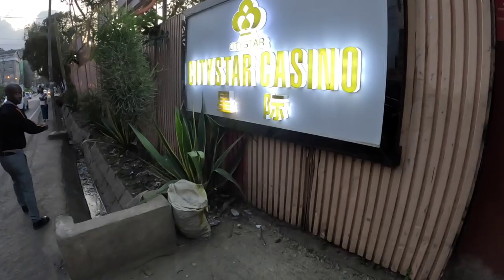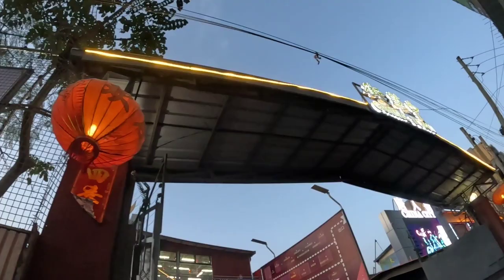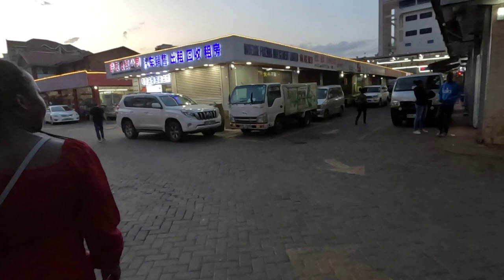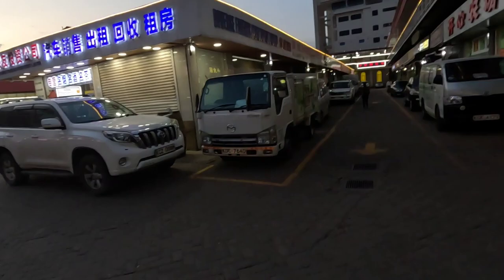We came from the seafood section. Now we're coming to this place. Here has a casino. It's called City Star Casino right there, and this is called Chinatown. We just came from China City, so we are entering Chinatown, and this is the entry. All the names here are written in Chinese, so if you can't read Chinese, you wouldn't know. Maybe we can start with this side here.